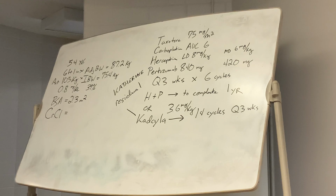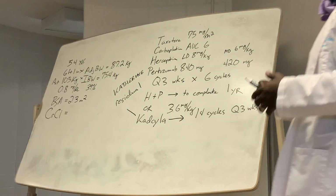Y'all baffle me, man, because y'all don't want to do the calculation in class when it's not punitive. But then you want to go to the test in like 3 days and start doing the calculations. But you're not doing it right now. I got 110.